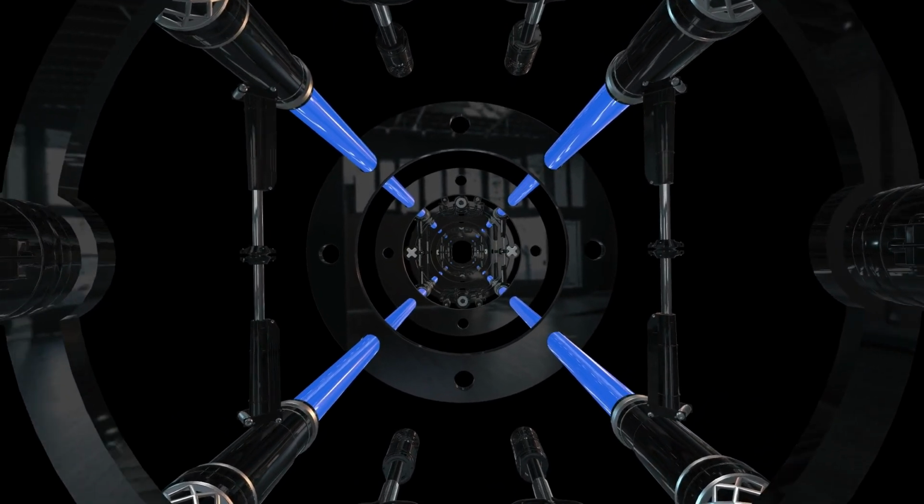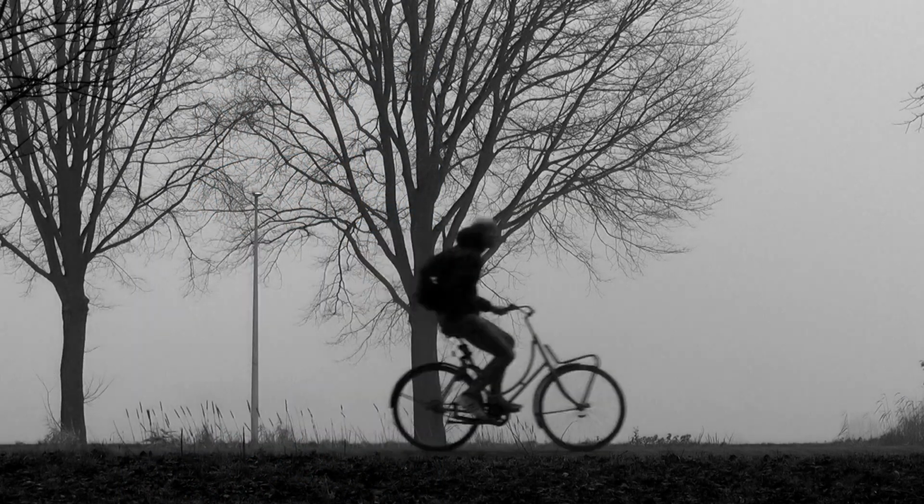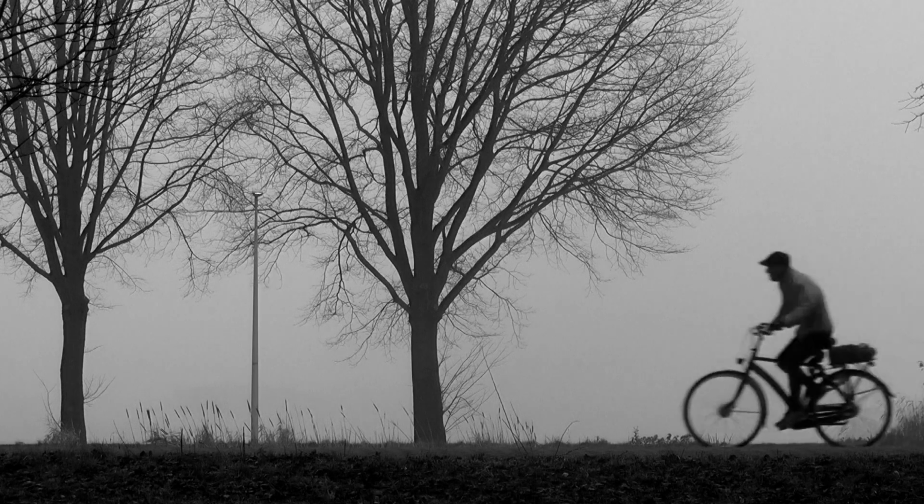In 2022, Nvidia CEO Jensen Huang boldly declared that Moore's law is dead. On the other side, Intel CEO Pat Gelsinger opposed it. And in that debate lies the spark that keeps the semiconductor race alive. Because in the end, Moore's law is more than a rule. It's a mindset to push boundaries and keep the world moving forward.